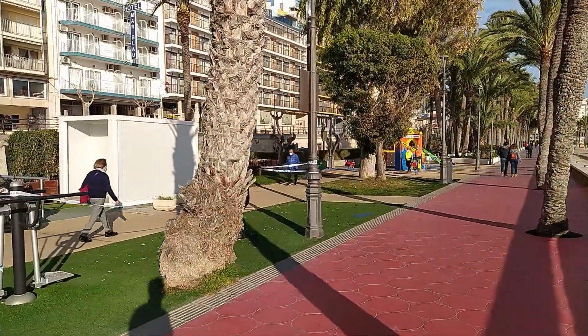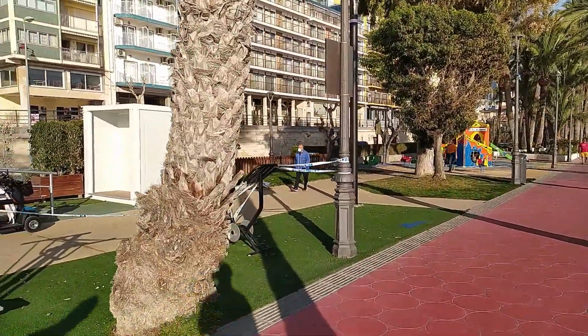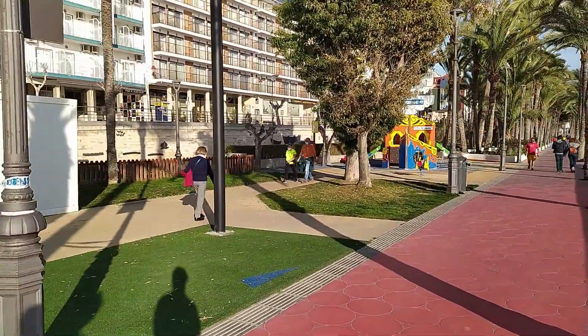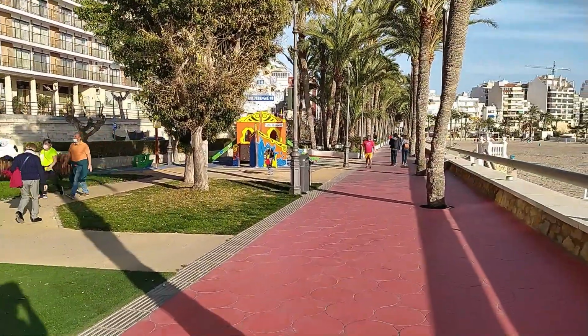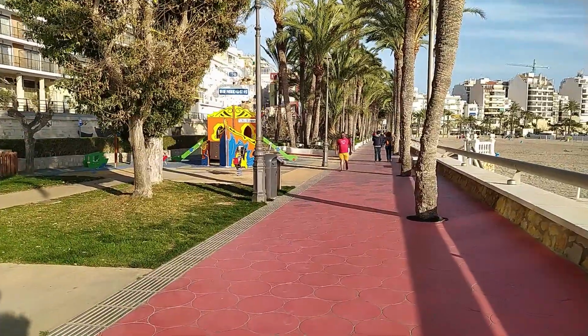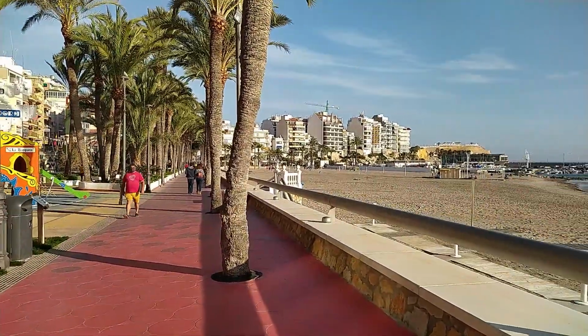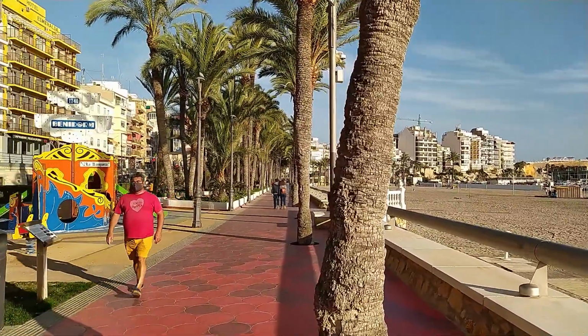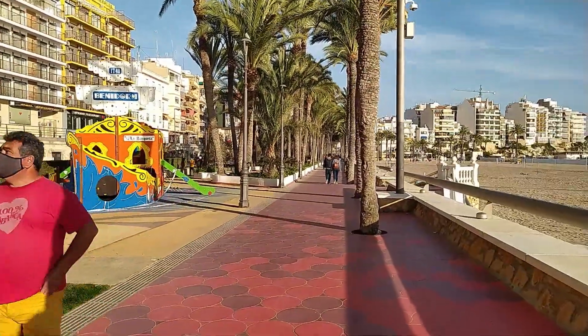Oh yeah, like the outdoor gyms, the kids' play areas have been all closed off as well. Which is quite sad because I imagine the kids are getting a bit fed up with this lockdown.